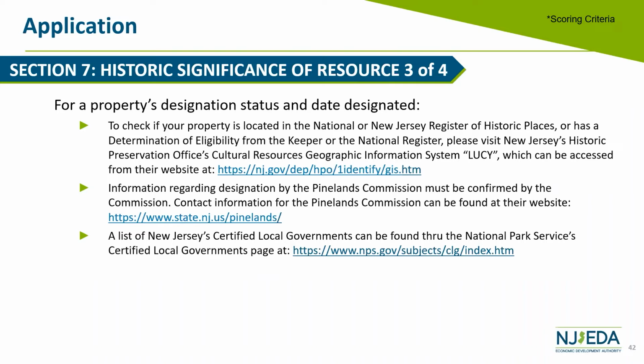Then for information on the Pinelands, we ask that you reach out to the Pinelands Commission specifically, and this is their website. And for a certified local government, you can either go to the Historic Preservation Office, but also you can go to the National Park Service Certified Local Governments page. And from there, there's a link where you can search to see if your local municipality is a certified local government or not.